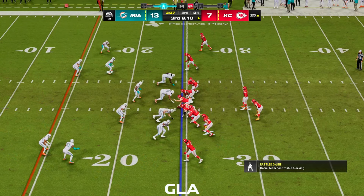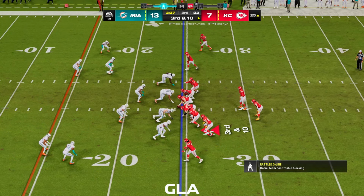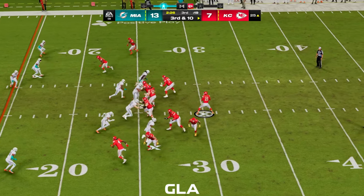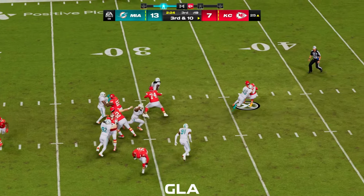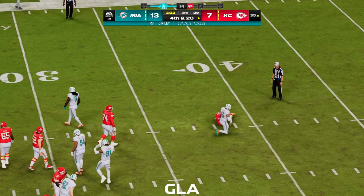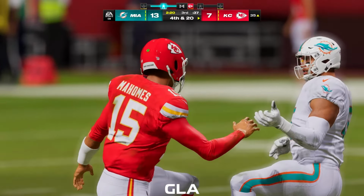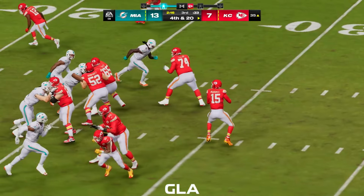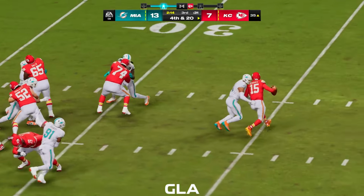This offense was on the move. Now 2 straight incompletions have them looking at 3rd and 10. Mahomes going to throw. And he's going to be taken down back around the 35-yard line. Duke Riley drops him for a loss of 10, and it's going to be 4th and long.